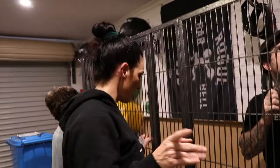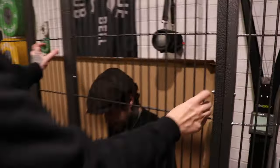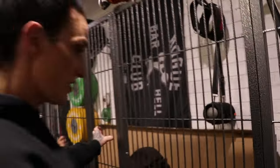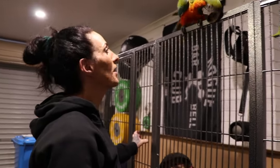The only thing about this cage that I'm not 100% sure on, which Damo pointed out, is the nuts and bolts, that's how it's all joined together. And Raya's favorite thing to do is to undo nuts and bolts. So we might come home to a collapsed cage.